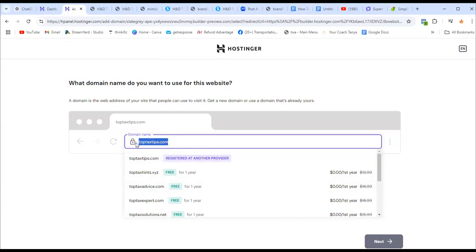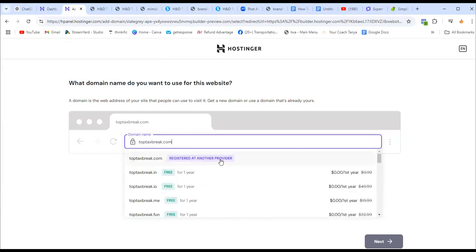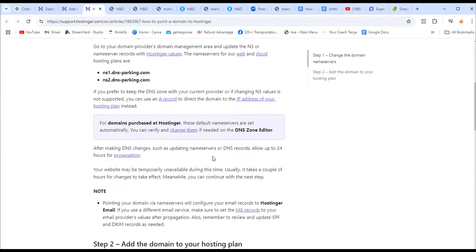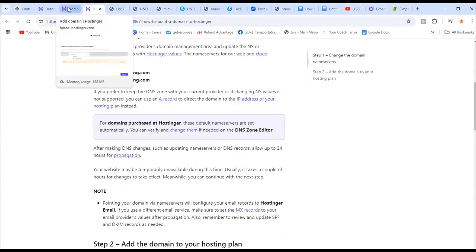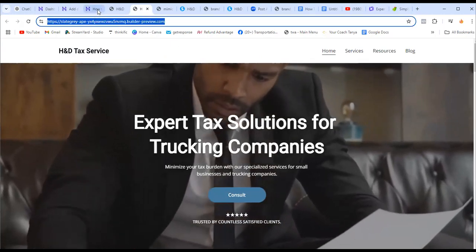So it's available. Okay, you see, it's registered to me. But if I click on it, when using a domain that is registered anywhere else, you need to manually connect it to your website. You can follow this, click on learn, and it will show you, if your domain is hosted somewhere else, how to move that domain to Hostinger. Whenever people type that, this is how it's going to show my website, instead of showing this long thing.